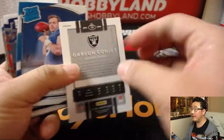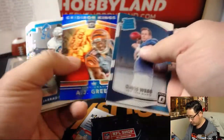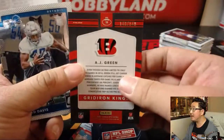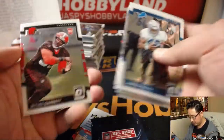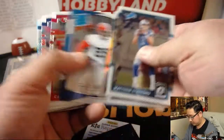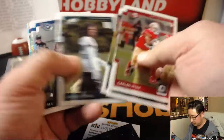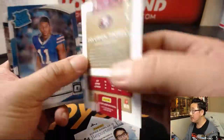There's Gerrion Connolly for my Raiders out of 149. AJ Green, Gridiron Kings out of 149 for the Bengals. Solomon Thomas out of 199.